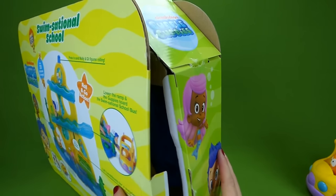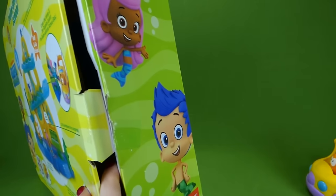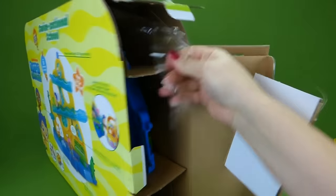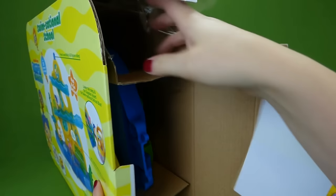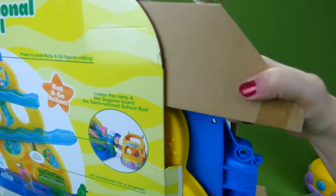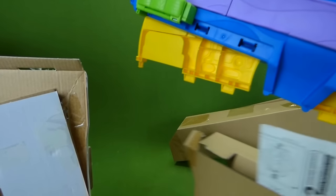Here we go. Get it open. Found some pieces. This looks like the elevator. That's pretty cool. Let's see if we can get the main piece out. They always make them stuck in there, don't they? Yeah. We're getting there. Here we go. Now we're getting there. Looks like we're gonna have to put this thing together.